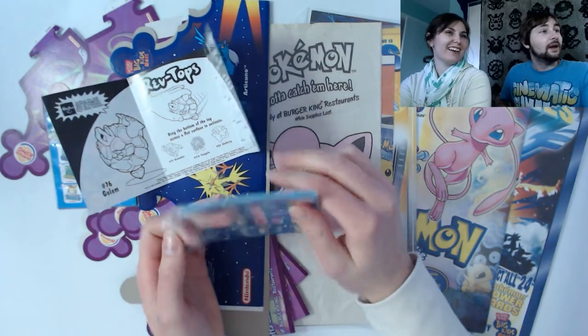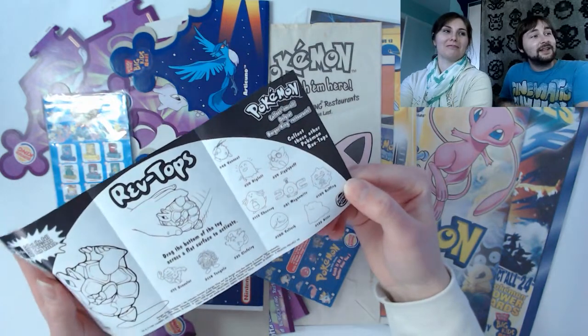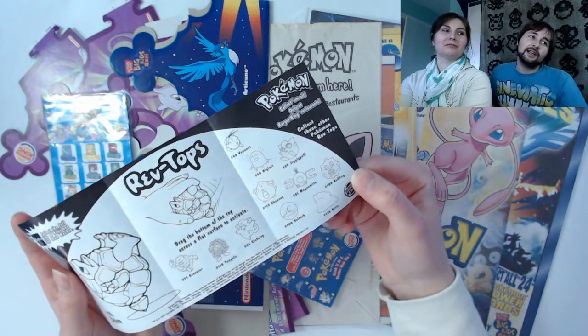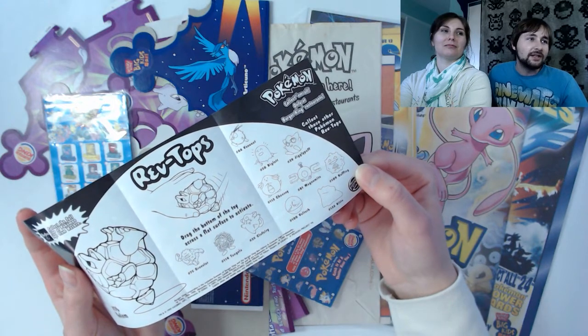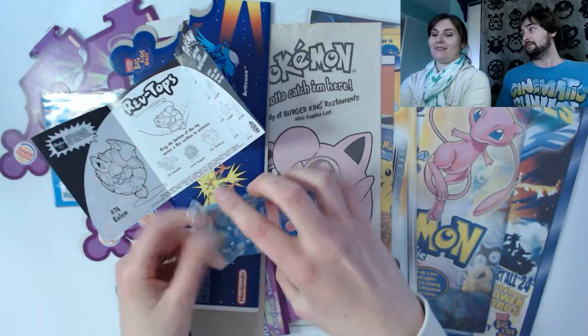Why are you so angry? There was Golem, Bennett, Diglett, Jigglypuff, Chansey, Magnemite, Coughing, Diglett. No, just kidding, I said that. Ditto, Voltorb, Clefairy, Tangela, and Graveler. Okay, thank you.